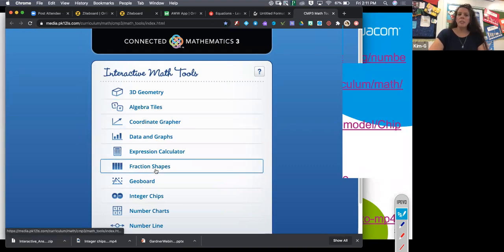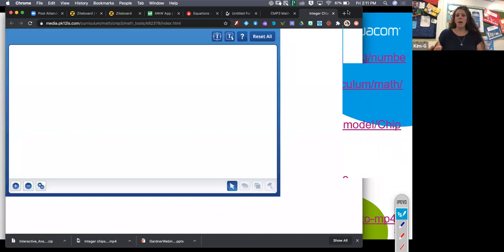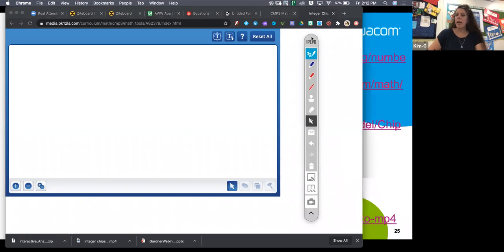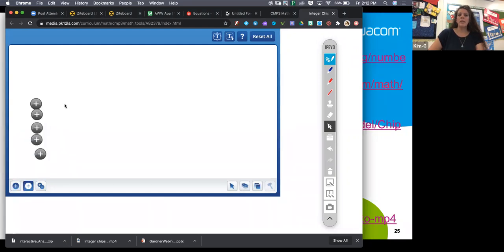So I was using my integer chips this morning. If I was making a tutorial on this, I would probably bring my Ipivo up, show how to use the tools, and then use the tools and show that kids could bring chips up here and show them positives and negatives. And if they have a 0 pair, they even have a little hammer that you can break them apart.